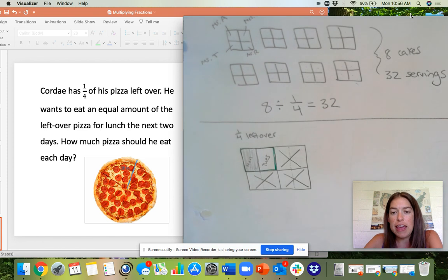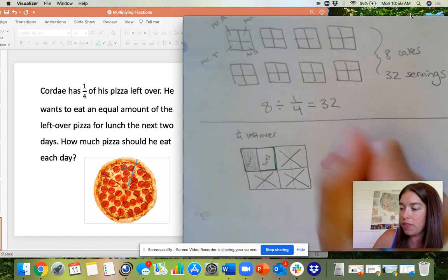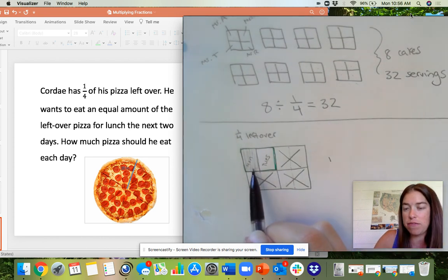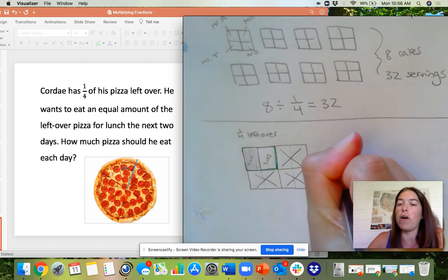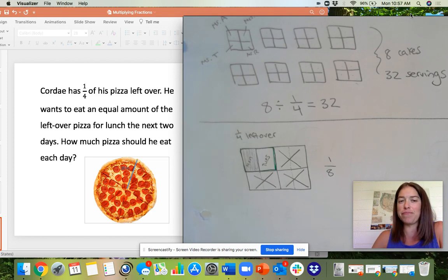And I want to see how many pieces there would be in the entire pizza. Well, there would be 1, 2, 3, 4, 5, 6, 7, 8. So Corday is going to eat 1. Here's the 1 piece he's going to eat out of 8, or 1/8 of the pizza each day. If he eats 1/8 today and then 1/8 tomorrow, 1/8 plus 1/8 would be 2/8, which is the same as 1/4. So that equals the 1/4 he has left over.